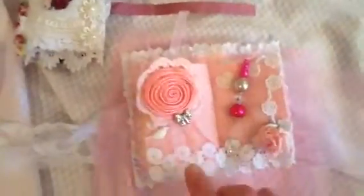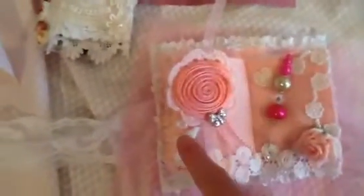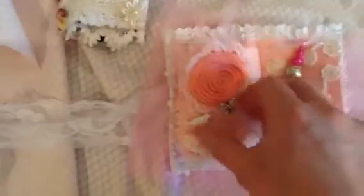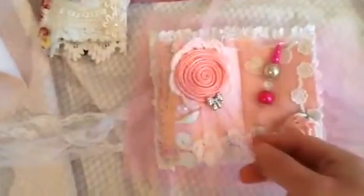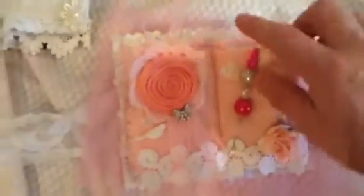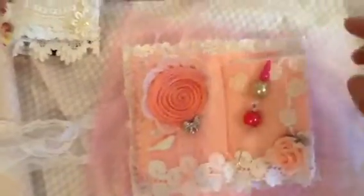Then I've made this flower. This came in a big long trim from Amanda. It's got a little bird and there's a little heart there. That's off a headband. And then behind this flower I just stuck some beads and some ribbon and a doily. And then I made this stick pin, another little heart.